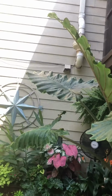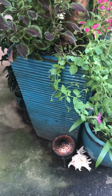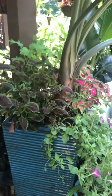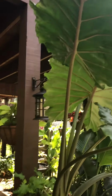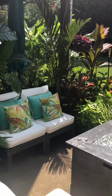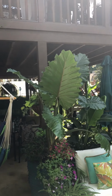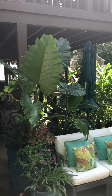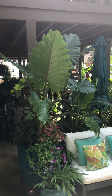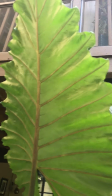Portora, and I have it in this huge pot here with some coleus and petunias planted around it. And this one I've had for a couple years now. I just store it in my garage to keep it alive in the winter. And I'm trying to step back so you all can kind of see how tall it is. I love that new leaf that's going. I can't wait till the leaf after that grows out, because it'll face me from the steps, so that'll be pretty cool. But this thing is huge, this leaf.